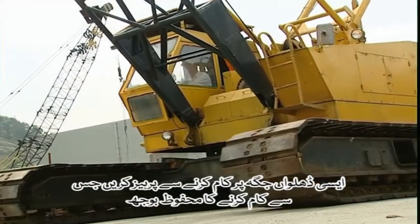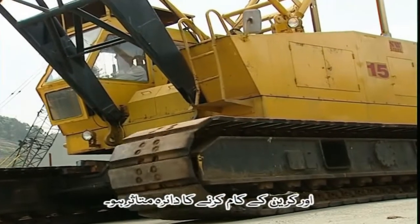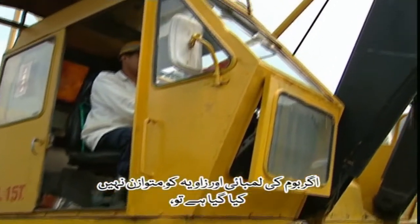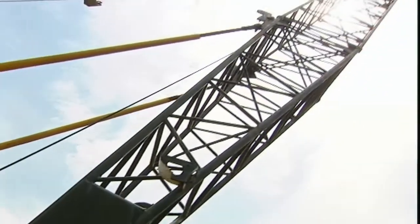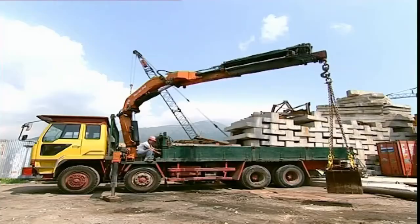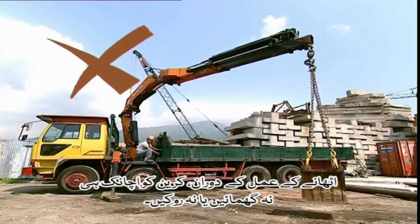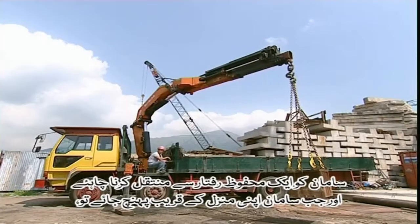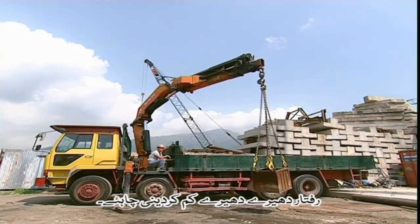Avoid working on the slope, which will affect the safe working load and operation radius of the crane. If the boom length and angles are not adjusted, the crane may tip over backwards when it moves uphill, and may tip over forward when it moves downhill. During the lifting operation, never swing or stop the crane abruptly. Load should not be dragged on the ground. Move the load at a safe speed, and when the load is close to the destination, the speed should be slowed down.